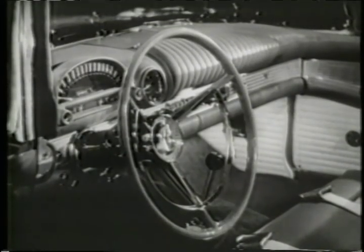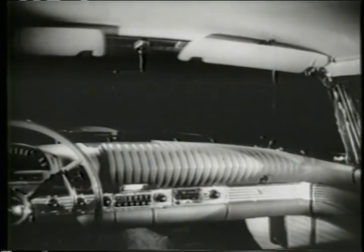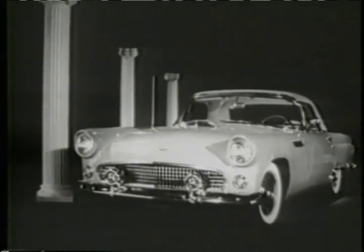The deep center Lifeguard steering wheel, Lifeguard instrument panel and sun visor padding, Ford's nylon seat belts, and Lifeguard double grip door latches. Features that mean added protection in the event of an accident.